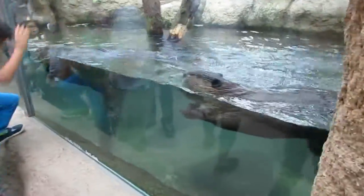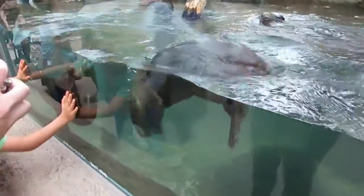I had never been this close to a beaver, so this is pretty exciting for me, but I will say they did seem like they wanted to get out, which was kind of sad for me.